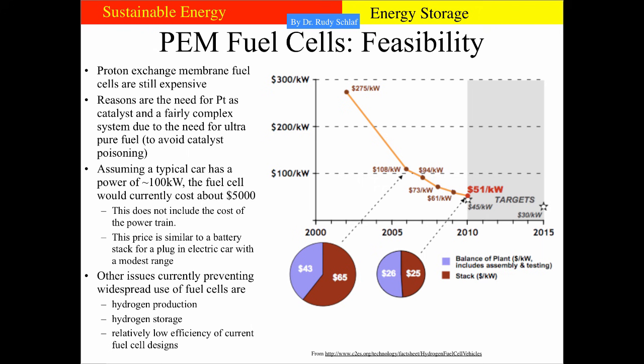Price is an important consideration when it comes to feasibility of proton exchange membrane fuel cells. This graph shows the development of the price starting in 2002, ending in 2010, and a projection up to 2015. And so we see that in 2010 the price per kilowatt was $51. The projection for 2015 is $30 per kilowatt. So if we have a typical car that needs about 100 kilowatts in fuel cell output, the cost will be somewhere between $5,000 and $3,000. That is pretty similar to batteries that are used in plug-in electrical cars that have a modest driving range.